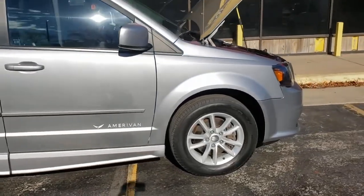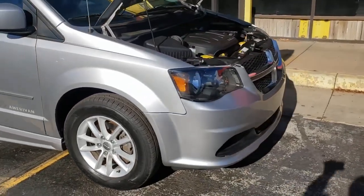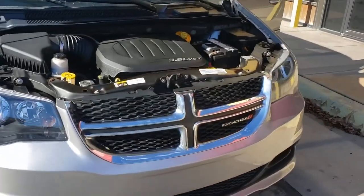It could be deadly. Not only that, but if you buy a vehicle that won't pass inspection in your state because it's got too much rust, you've just bought a paperweight. If you can't register it, if it won't pass inspection, you can't drive it.